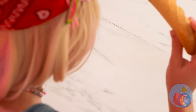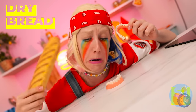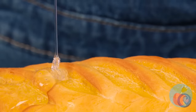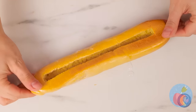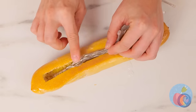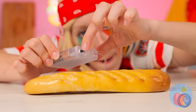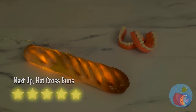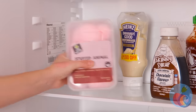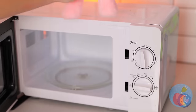Nothing beats fresh bread. If only that were fresh bread. Well, if it lasted this long, let's help it last forever. Now add some wires inside. Dim all the lights and turn on the bread. What's for lunch? Wait, does that say stuffed animal? Well, at least it's microwave safe.